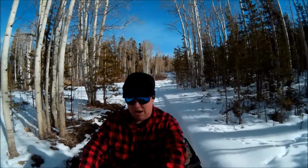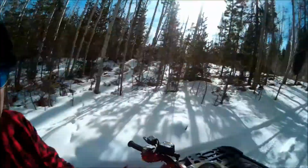Alright, I'm on the four-wheeler. I just dropped Ashley off at the Yurt, and we're making tracks, shipments back and forth with gear. I haven't brought the trailer up here yet, but you can see there's snow. So I'll take you all along for the ride a little bit.